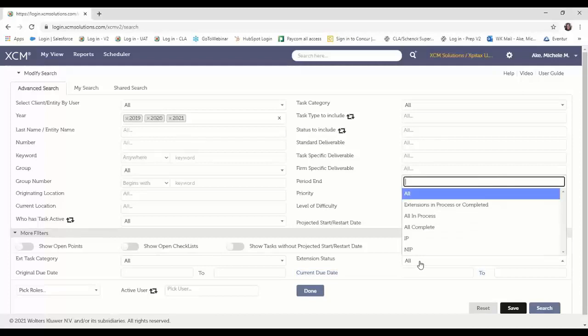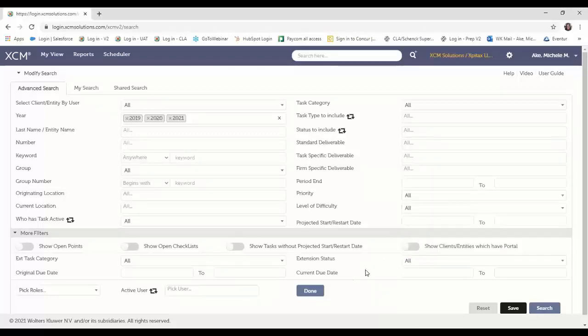You can also come in here and look for extension status. If you want to look for all your NIPs, all your extensions that are done, you can do an NIP search and an IP search. The NIP search I find helpful if you want to compare it to the due dates to make sure that nothing got closed accidentally. And then you can look for current due dates. If you just want to say, show me everything with a 3/1 to 3/30 due date, one filter here, instead of going into the reports, could give you a due date report for the month of March.